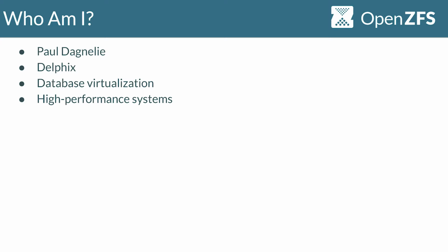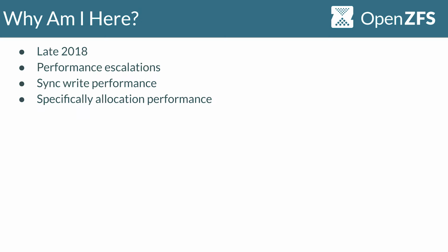To give a little context about Delphix, we use ZFS for database virtualization. We work with a lot of high-performance systems. We have a lot of long-running systems with lots of file systems, lots of clones, and lots of snapshots. So we tend to run into situations where you encounter some of the extreme performance characteristics of ZFS and hit the places where it starts to break down.